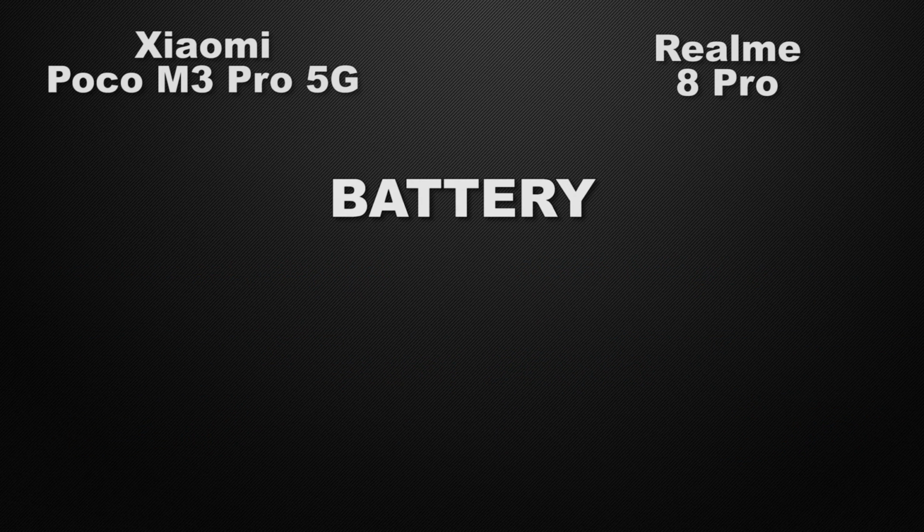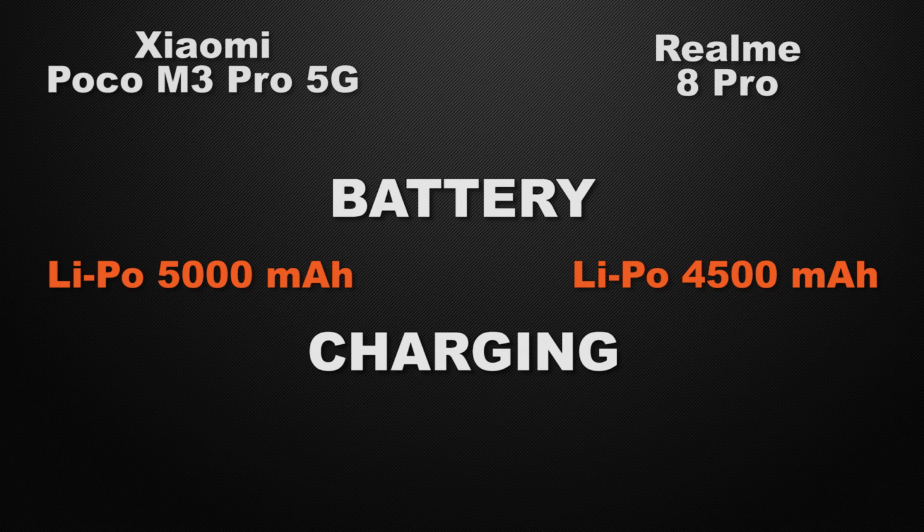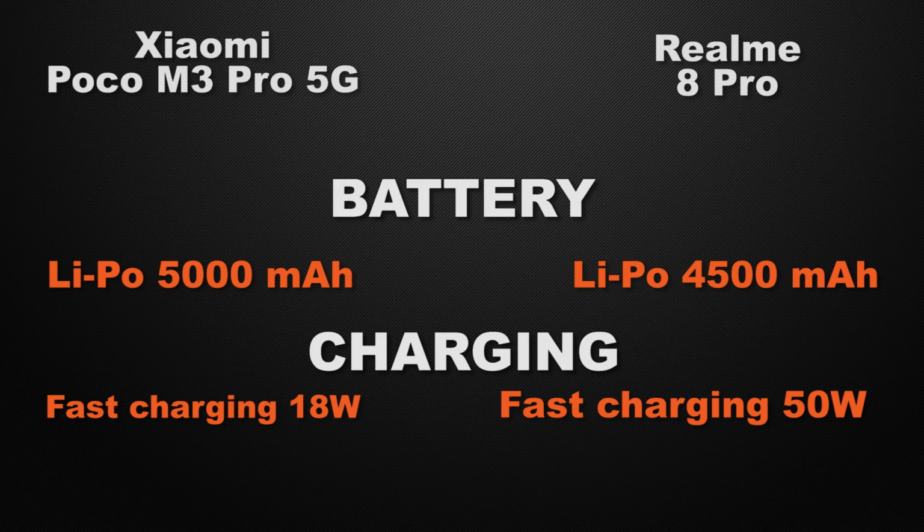Let's talk about the battery capacity of the devices. M3 Pro has 5000 mAh of battery capacity, whereas 8 Pro has 4500 mAh of battery capacity. So the clear winner here is M3 Pro because it has a bigger battery capacity. Let's talk about the charging speed of the devices. M3 Pro has 18 watts of fast charging, whereas 8 Pro has 50 watts of fast charging. So the winner here is 8 Pro because it can charge up your device faster.